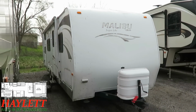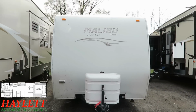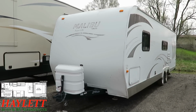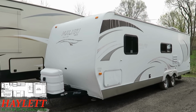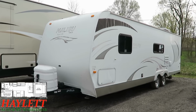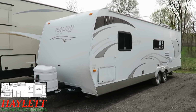And it's pretty obvious that this one's seen some sunshine. She is sun-kissed. Skyline was never known for using the highest grade of decals, and unfortunately, that is kind of showing now on this thing. I don't think there's a single decal on this that isn't either faded, peeled, or in most cases both. But the fact is, a peeling, ugly, flaky decal doesn't prevent the RV from being used.